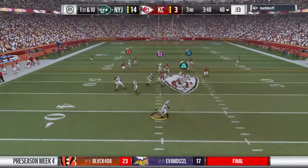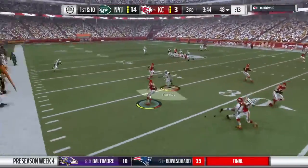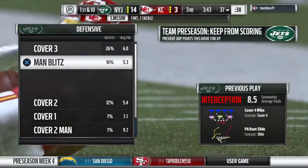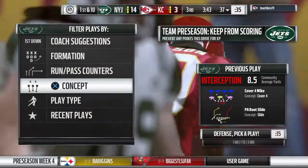Now a play fake here on first down. And he fires one that's intercepted. A great read, and it's picked off. And he's going to take this one back to the 37-yard line. Now the Chiefs offense, they get ready to head on the field.